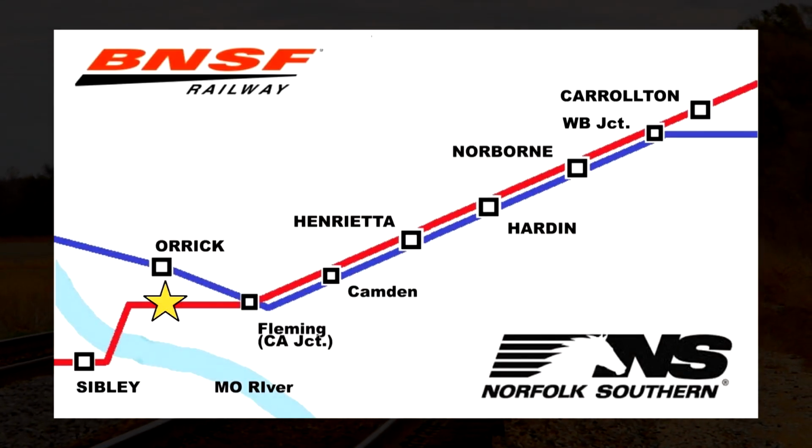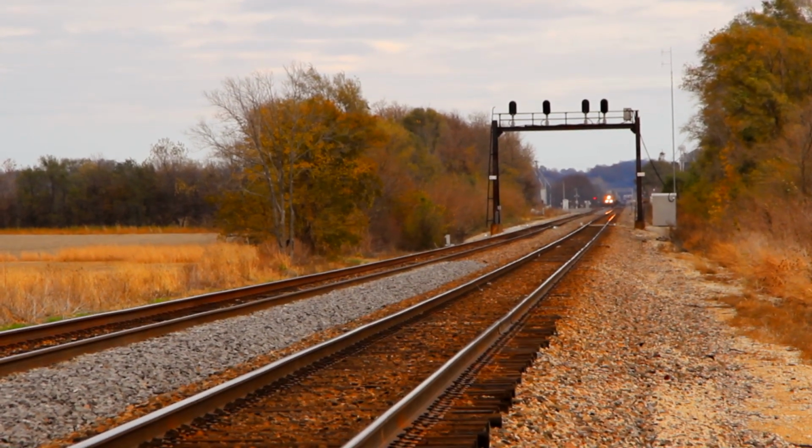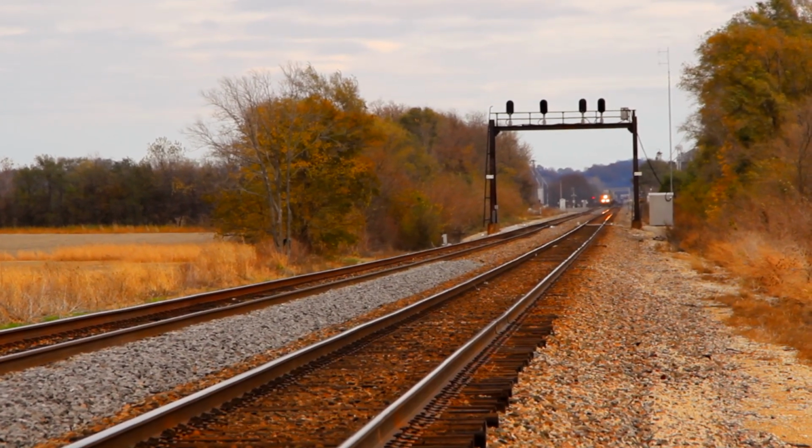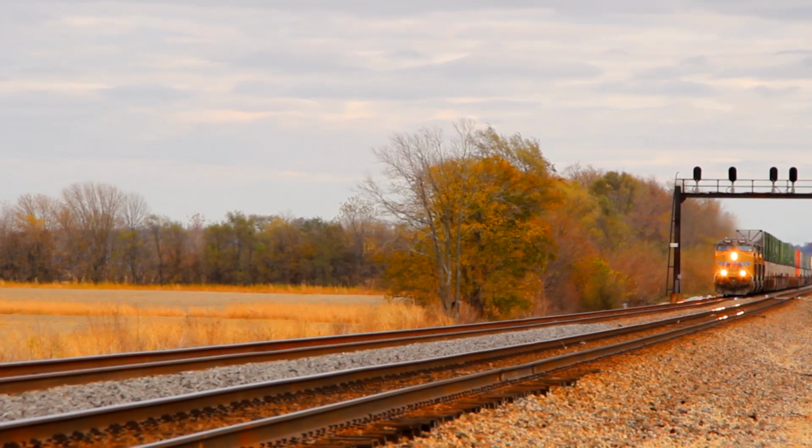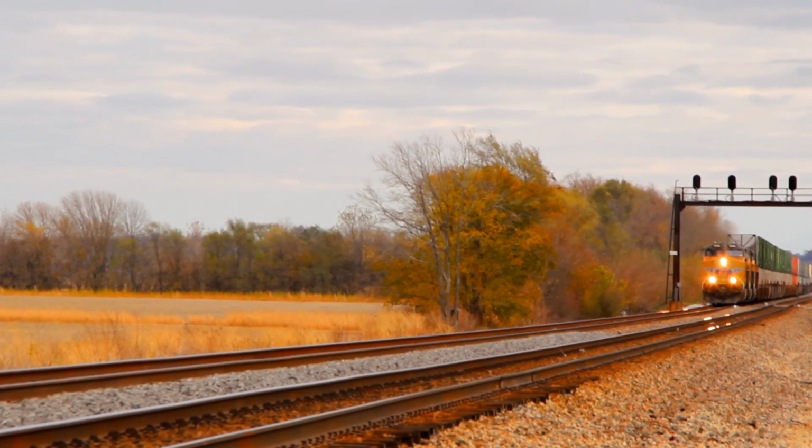On the other side of CA Junction and just south of the town of Orick, we find one of the only remaining Santa Fe signal bridges along the Marceline Subdivision. This time, a UP intermodal train does the honors of ducking underneath.